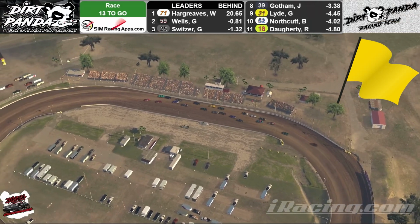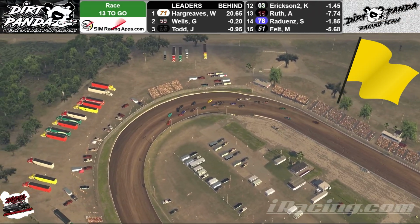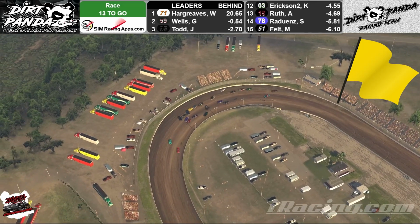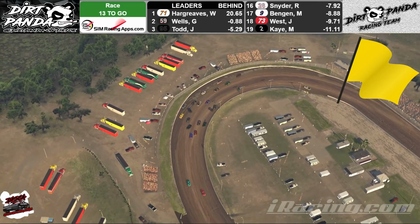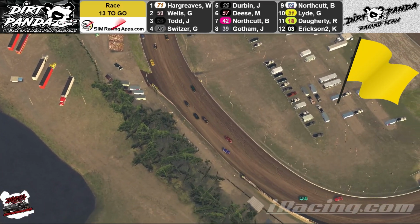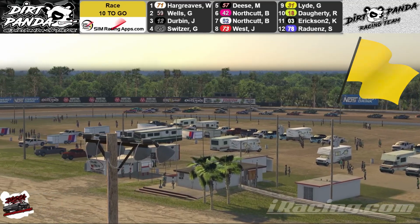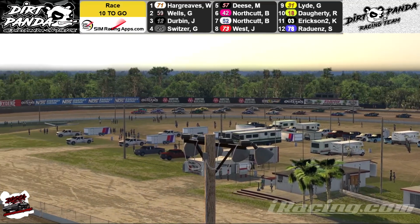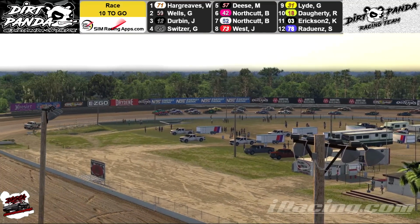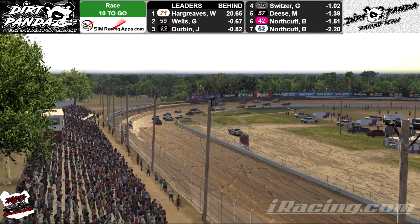Caution comes out. We'll get the blimp cam here. Looks like he ran it low into turn 1. Hit that inside wall, spun up the track, and collected just about every car in the pack. Jacob Todd will be receiving an EOL for that one. He'll be sent to the back. That's rough for him. He had a good run there early in the race.